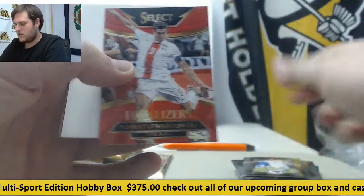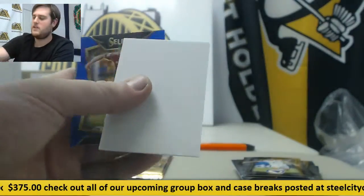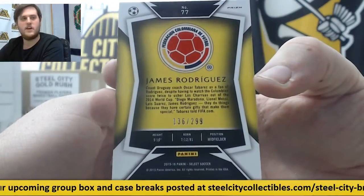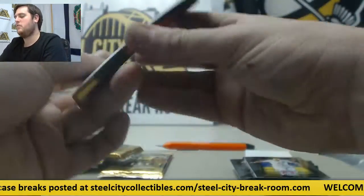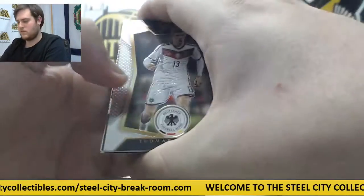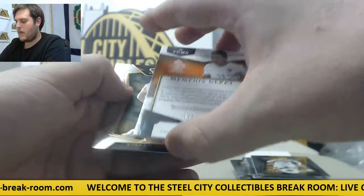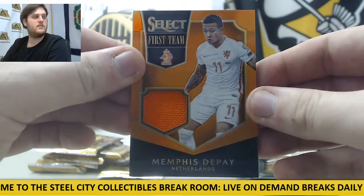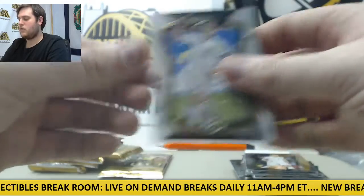Spacek. Robert Lewandowski for Poland, 197 of 199. Decoy. James Rodriguez, 136 of 299. Bradley and Paul Pogba, 2 midfielders right there. Thomas Mueller, Raheem Sterling, Memphis Depay, 144 of 149. Jersey swatch for the Netherlands, 144 of 199. De Vrij, Guardado.